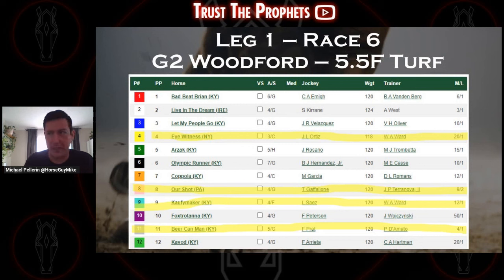Next up, we're going to move right to the outside. Number 9, Coffee Maker, 12-1. Luis Saez, another Wesley Ward horse. Wesley Ward, we know, runs a lot of these sprint turf races here in Kentucky. Last out, we got a 96 Brisnet at Saratoga, won by 2.5 lengths. Two back, 84 Brisnet, won by a length and 3/4. So that was at Churchill. So one at Churchill in May, one at Saratoga in August, coming back here in Keeneland in October.